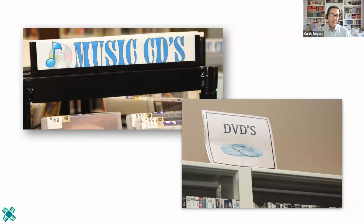Can most people read a certain font? Is the color of the font okay? Also, is the clip art appropriate? Is it consistent? So things of that nature.